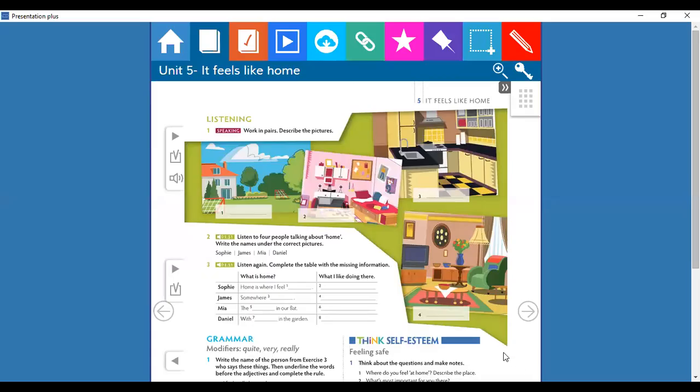Which is on page 51 in your student's book. And looking at the pictures, now I'm sure you may answer the question, what's this? It's not, of course, a room, but it's a garden. Look at picture number 2. It's a bedroom, yes, you're right. And this is the picture of a kitchen. Here is the one of a living room.